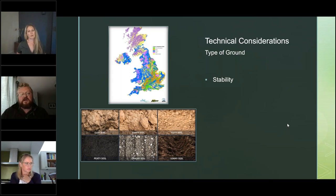So we were working on the clay, and as the machine was tracking back and forth, it was sinking and sinking. Then we found out that under this clay there was peat, and it was basically a swamp, a marsh. So that's another thing that we think about: the drainage properties of the ground.